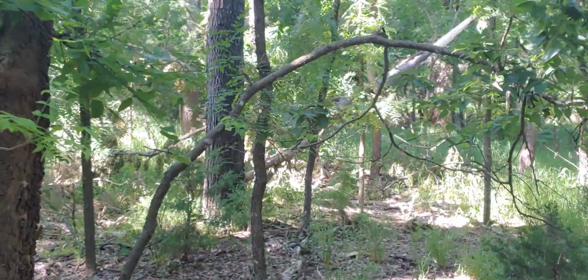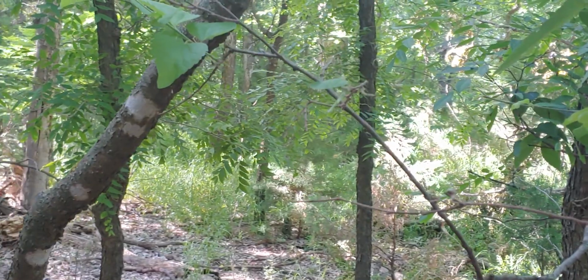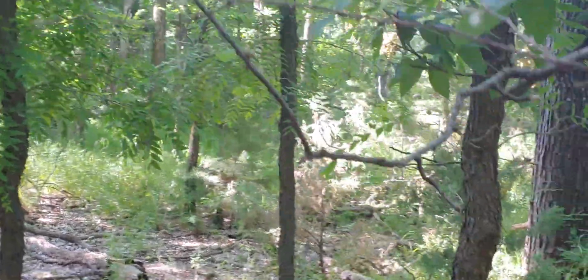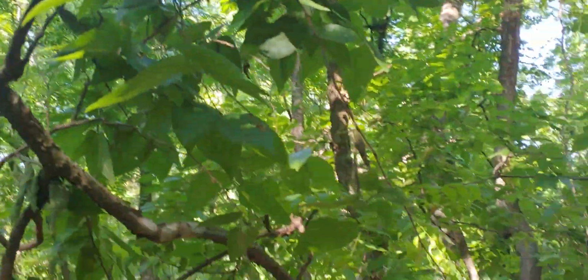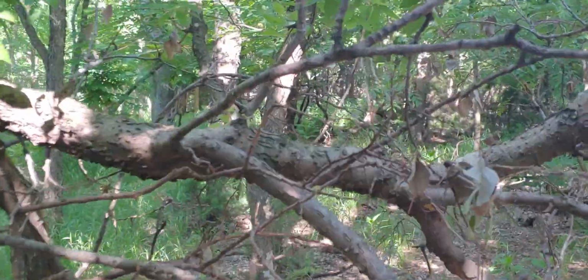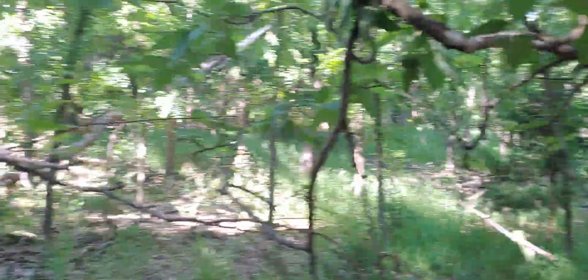Wow, look at that big tree that's fallen. Been broken over. Here's a little sapling being held down, but you can see the dead one that fell, which is right here. Why is my phone not zooming back out? This is the dead one that fell on top of it and it's holding it down, so that's natural.